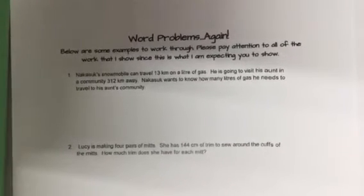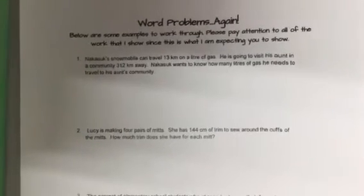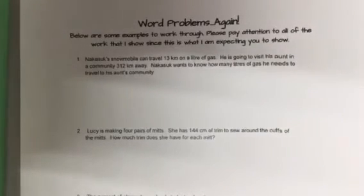We're going to go over some word problems. We've been doing word problems a lot, and the reason we're doing them so often is because they are challenging. So I'm going to go through, I think I have 8 that I'm going to go through, and then there are, I think, 8 for you to try afterwards.